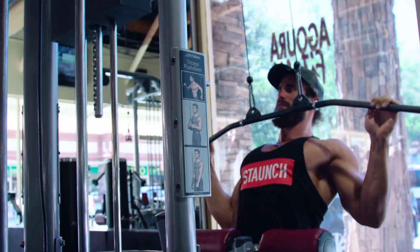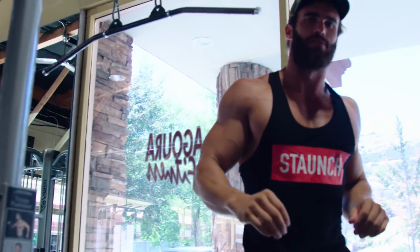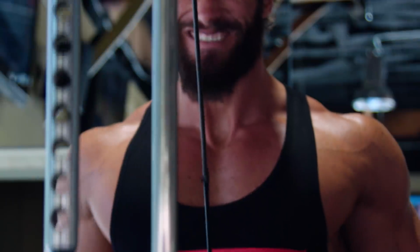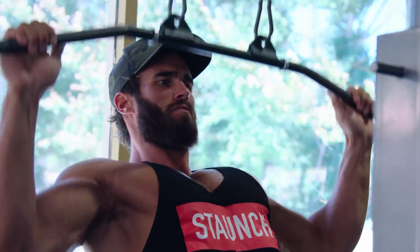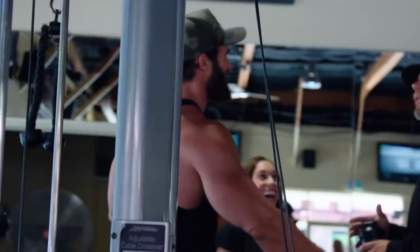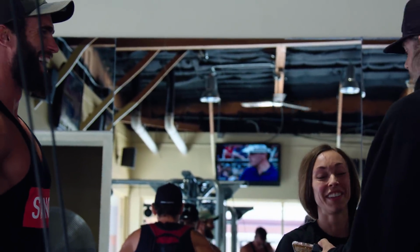Triceps, I've decided, and maybe a little bit of bicep too, but let's see how we go for time. Little combo, little lat pull down.